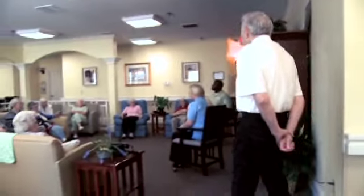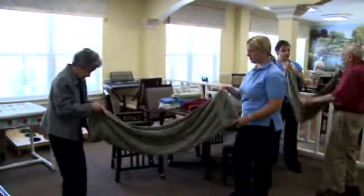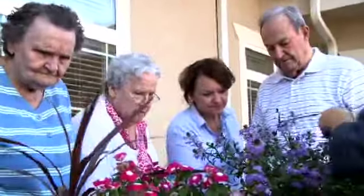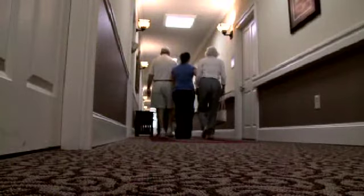Familiar routines can be reassuring to those experiencing memory loss. Things that they've done in their life, maybe you have someone that was a homemaker. For someone to get warm towels out of the dryer and to fold those, something we do routinely every day, it can bring value to their life, like they're contributing. But as the saying goes, variety is the spice of life. Our community seeks to blend both of these desires through our daily life schedule.